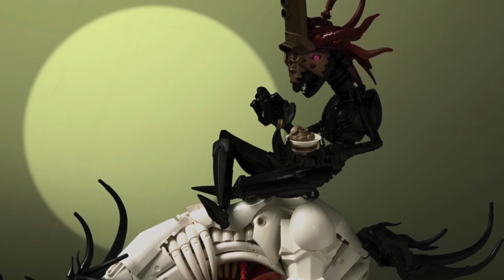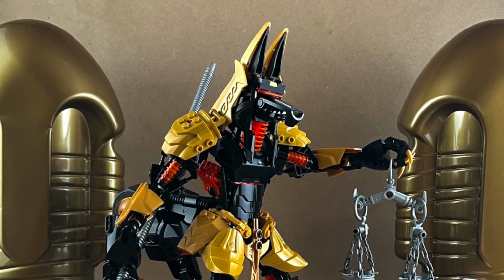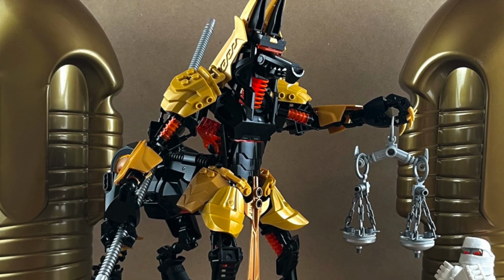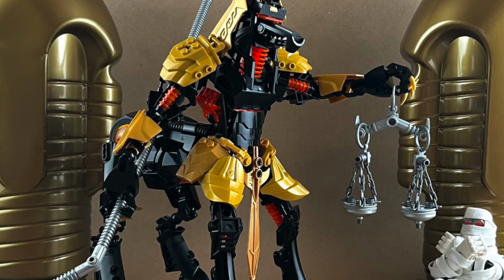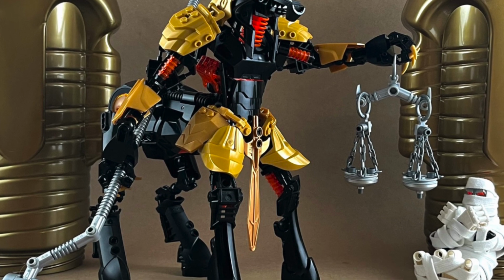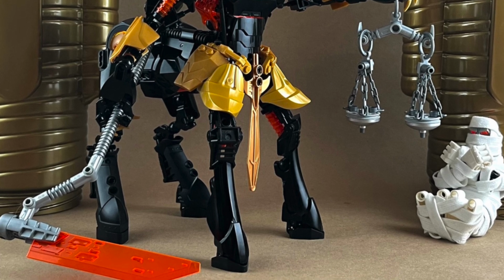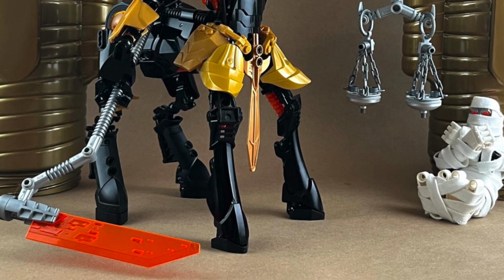And then the last one is by Joy Klusnick, which is Anubis. Very, very cool, kind of Egyptian style of build, with also an interesting build for a mummy over there at the bottom right that I really, really like.